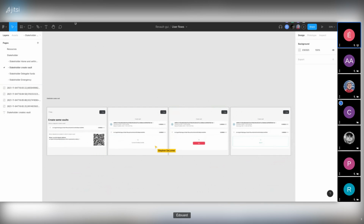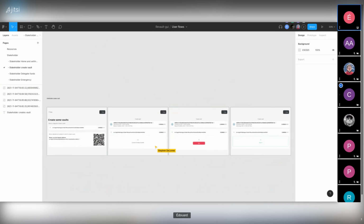and things of that nature? So it depends what trade-offs are being made here with regards to maybe privacy, I guess that would be the main one, or ease of use to just create a wallet, create a vault. Sorry.